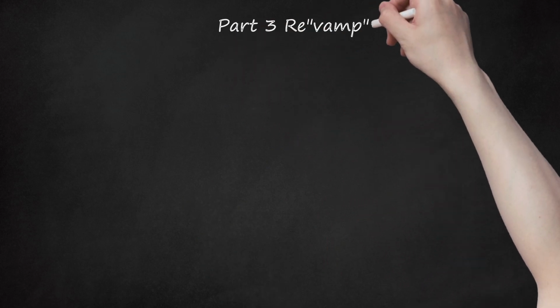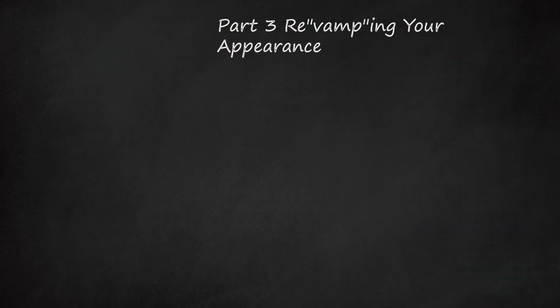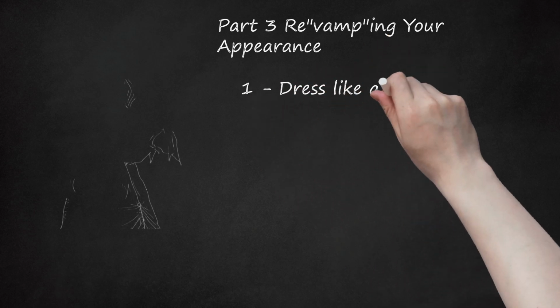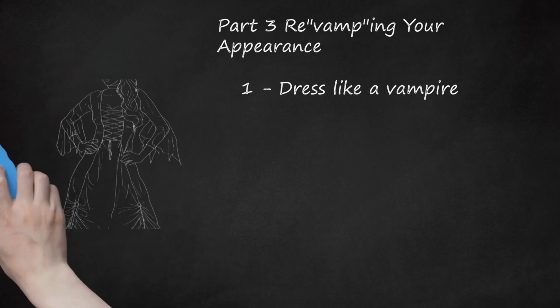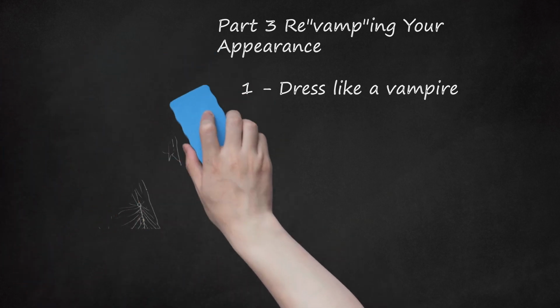Part 3. Revamping your appearance. 1. Dress like a vampire. Vampire clothing varies depending on the era of vampire that you're emulating, but there are some commonalities on the whole. The clothing is of generally good quality. It tends to be dark, often black, with some color relief, often red, white, or gray. It is often sexy, maybe burlesque, or at the very least, shows the body off to its best advantage, and it is flexible enough to allow for stealthy night movements.